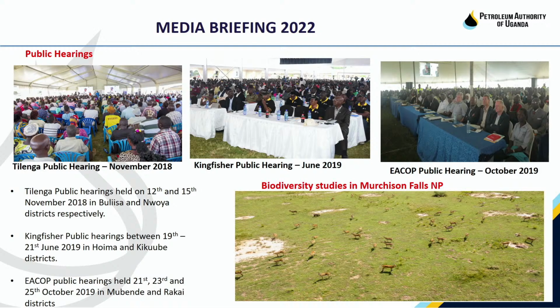These were done in the field, in the different parts of where this work is going to be done. Some of them were done in Nwoya, others in Bulisa, others in Hoima, and others along the pipeline route in Rakai and Mubende. The authority is now regulating the developers, that's the licensed companies, to put in place the required environment and social management plans to ensure that the conditions which the National Environment Management Authority attached to the environment and social impact assessment certificates and the mitigation measures are being implemented by these licensees.